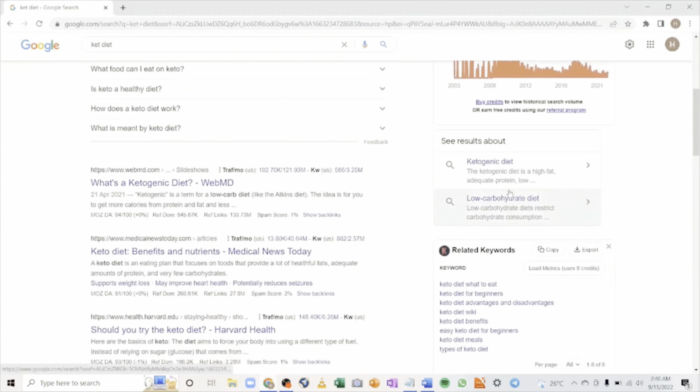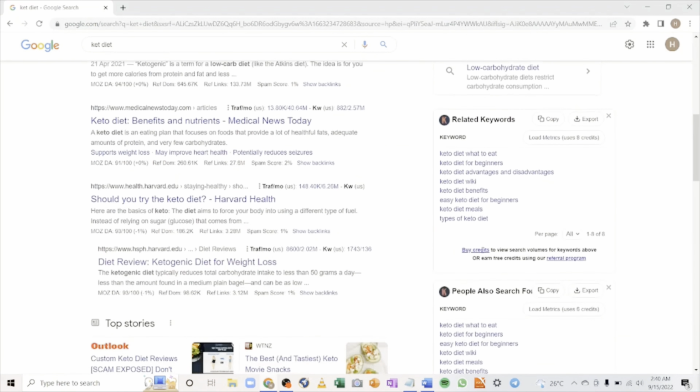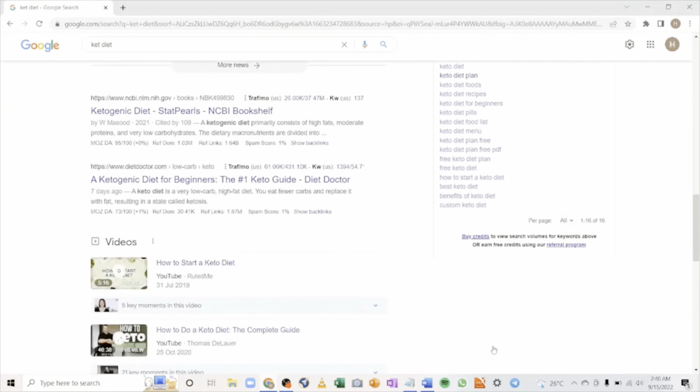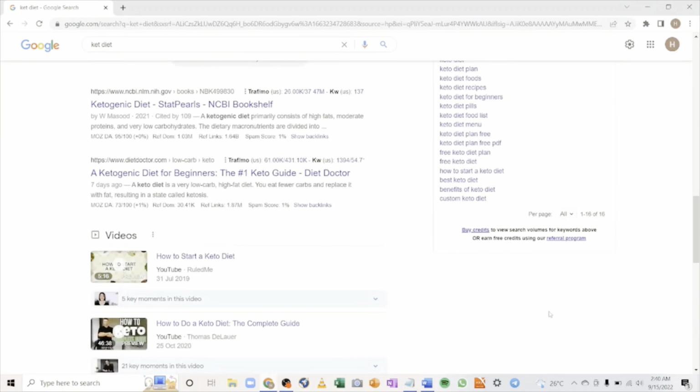But with some topics, you can go ahead and search for them, and you see related keywords. You see keywords that people also search for. You see long tail keywords, and you also see trending keywords in a box like this. So you can note down these keywords. You can easily copy them and paste them somewhere, in case you want to get some keywords from there too.